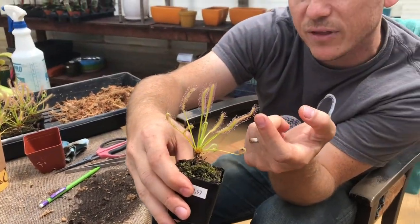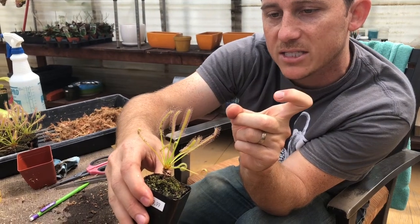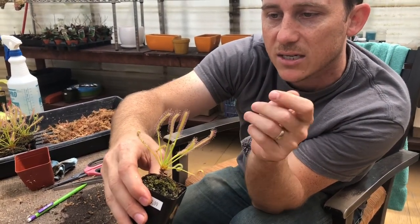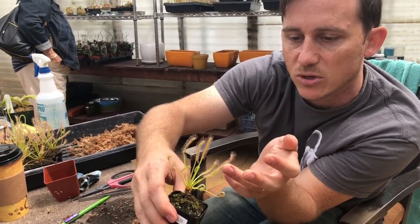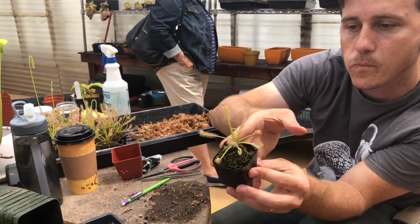And if you look at this leaf that is kind of curling over, the leaf actually bends around the insect that it catches, wraps it up, secretes digestive enzymes, uses it as foliar fertilizer, and then reopens and catches more stuff on these sticky leaves. Dude, that is cool.